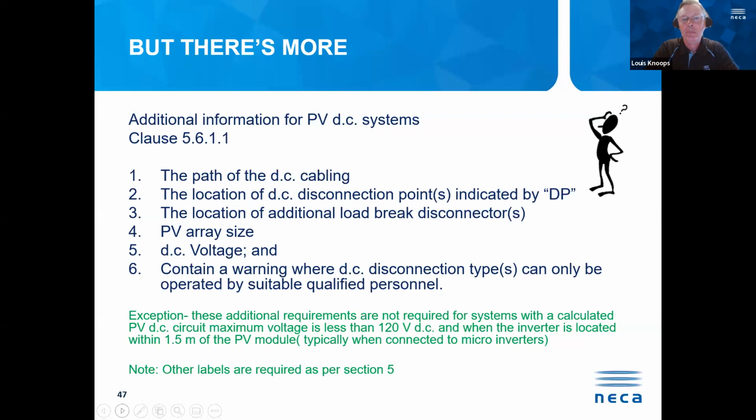Additional information for PV DC systems, clause 5.6.1.1. You also have to put on the map the path of the DC cabling, the location of DC disconnection points indicated by DP, the location of additional load break disconnectors, PV array size, DC voltage, and contain a warning where DC disconnected types can only be operated by suitably qualified personnel.